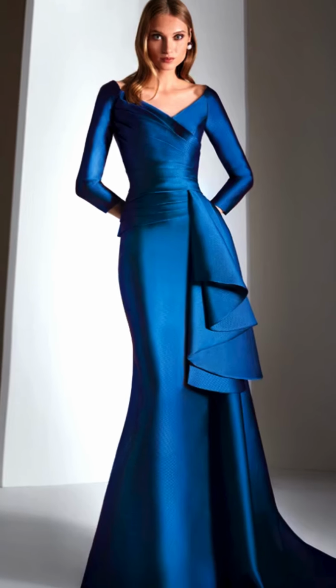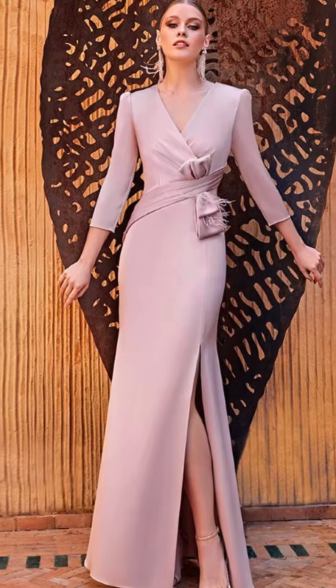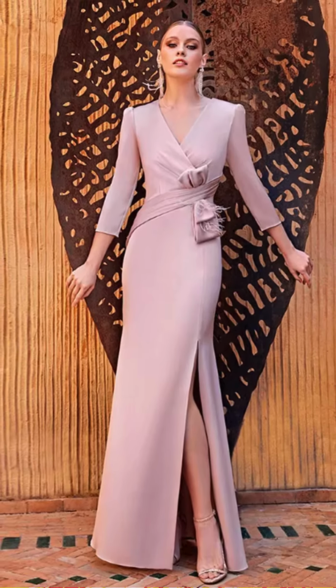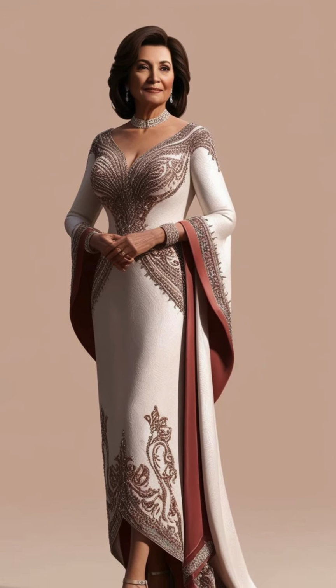When selecting a dress, it's essential to consider not only the theme of the wedding but also your personal style. Whether the wedding is taking place in a grand ballroom, a serene garden, or a cozy beach setting, there's a perfect dress out there for you. The right choice will not only complement your daughter's gown but also reflect your individuality.